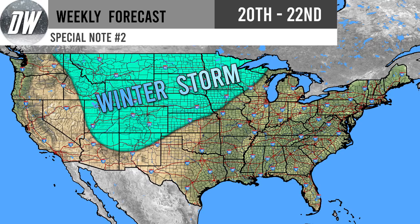It's going to start out as a clipper, and we're also getting moisture down there in the Four Corner states. These two systems look to combine and bring snow to some of the mountainous regions of those Four Corner states, as well as pretty widespread amounts of snow from Montana through the Dakotas and up back through Minnesota, Iowa, and Wisconsin. This is going to be a very interesting setup, and again, I'll probably have to make a separate video specifically for this storm at some point during the next few days.